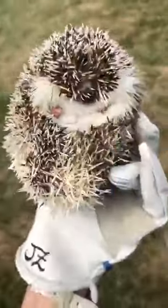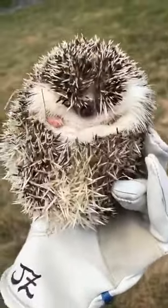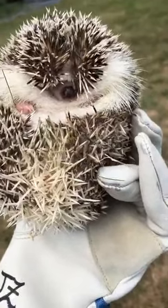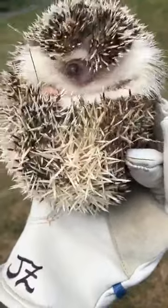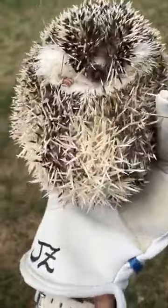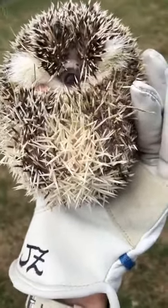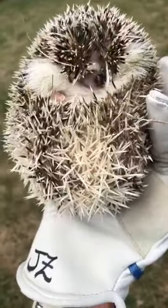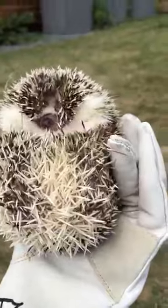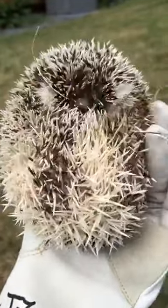Let's see, can we show off your tummy to the people? The tum! You can kind of see her little digging claws there and her little schnoz, and the softer fur on her belly, of course. Like all mammals, she has hair and fur covering at least part of her body. She's warm-blooded, like you and me, and they give live birth and nurse their young. So we have much more in common with them than we do with, say, our birds.